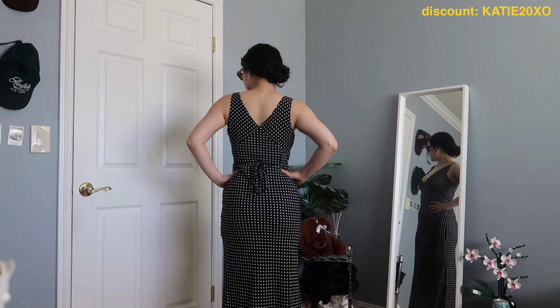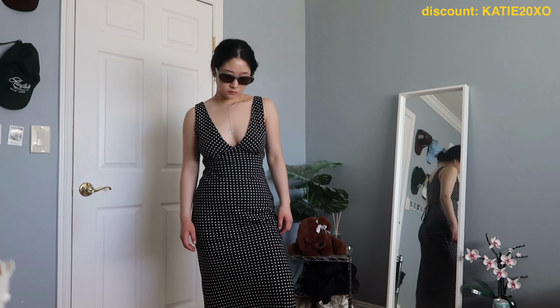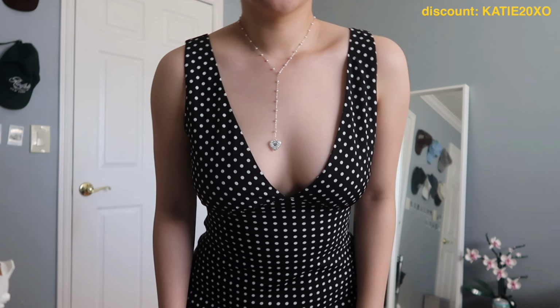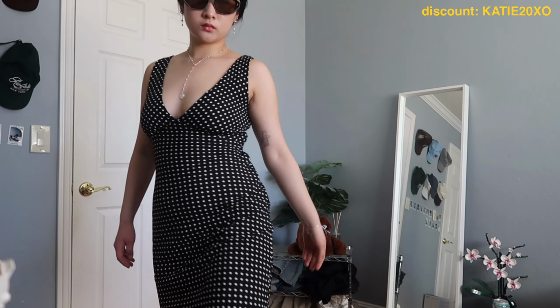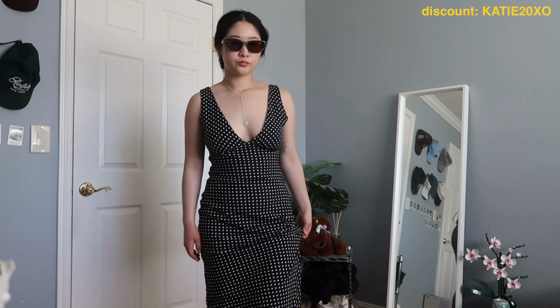Okay, last but not least, look number six. I had to throw in a dress in here for the spring. I'm definitely in my maxi curl era, so definitely had to get a maxi dress. You can definitely see a trend in all of these outfits where I love the low V neckline. So I had to pair it with the same necklace, loafers, and some shades, which really pulls the look together.